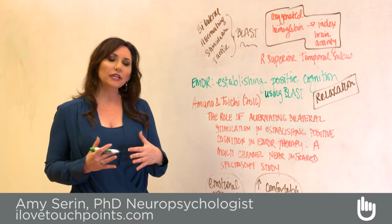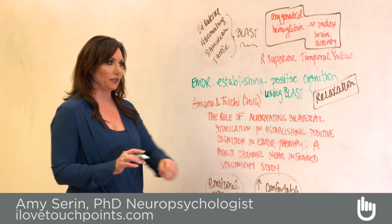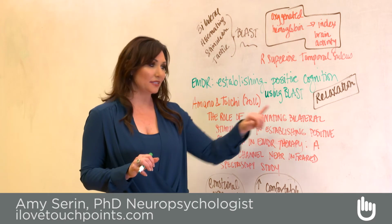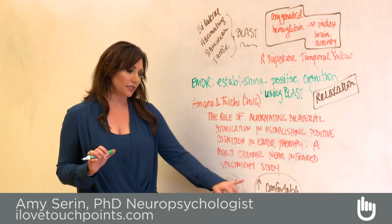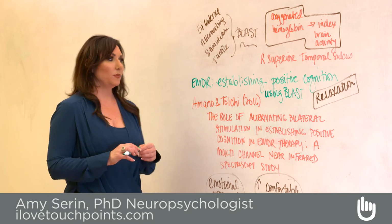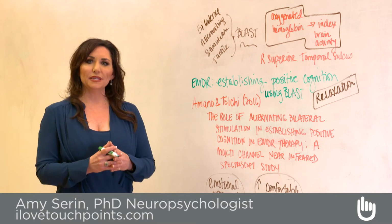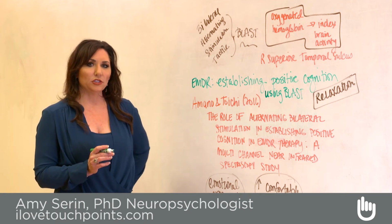And they found that during the attempt at bringing someone into their positive cognition, compared to controls, individuals that had bilateral alternating stimulation in the tactile form, BLAST, had a greater sense of relaxation, a greater sense of emotional processing, and experienced more comfortable feelings when they were thinking about the positive thought. And this is really important because there are studies emerging now that are really showing brain-based differences in the effect of using bilateral alternating stimulation in tactile form.